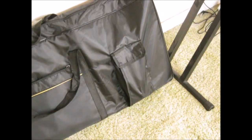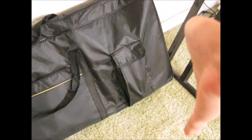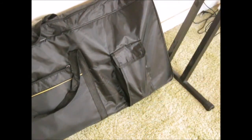I mean, the pocket could be better, and the bottom of it is just curled down and then sewed like that. It would be better if it popped up so that you could fit the adapter in there better. But it's good for what it is, and it actually holds it pretty well.